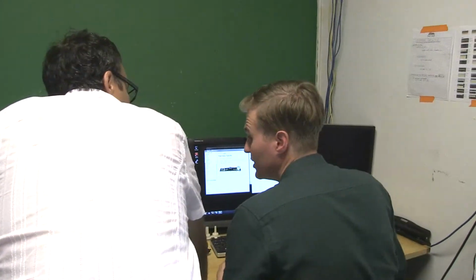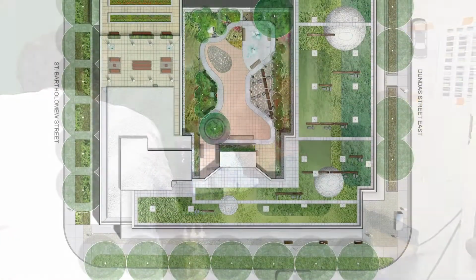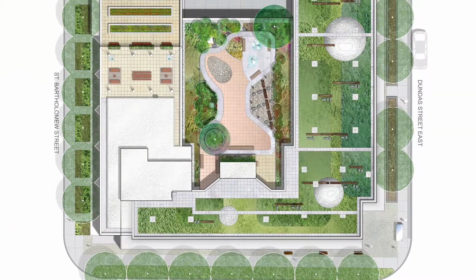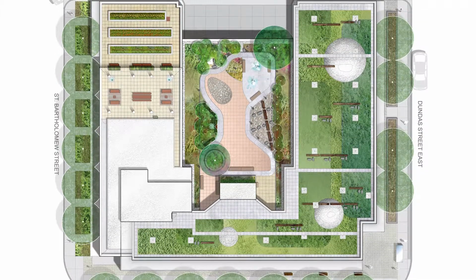The research that's going on at this facility is world-class, but for me, the most amazing thing is it's located in the city where I do my work. It allows me to get real-time data and cutting-edge research that I can apply to the work that I'm doing for my clients.